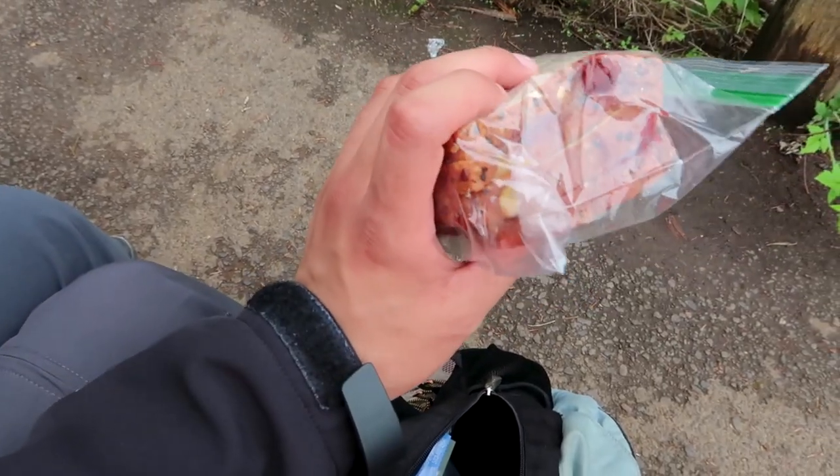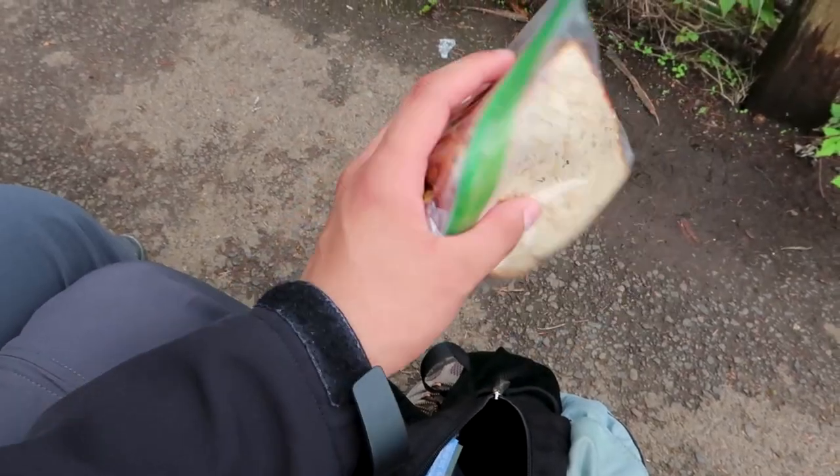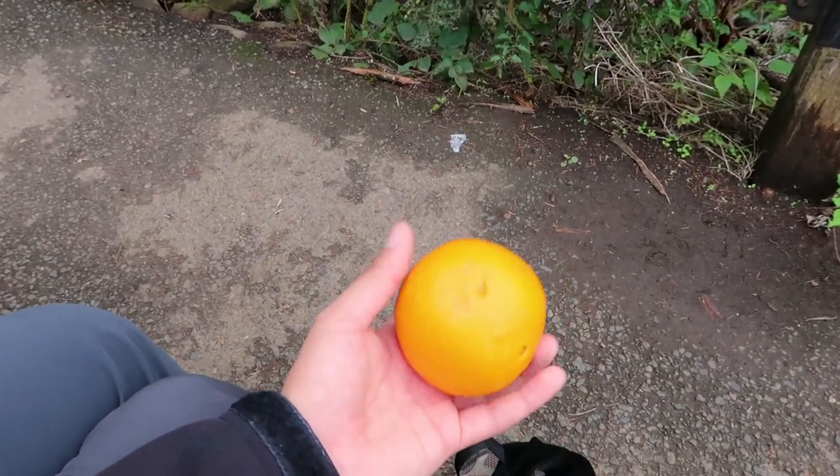As you saw, there is a visitor center down at the bottom, but I think you can make it way cheaper if you bring your own stuff. Hopefully you make it healthier and bring some fruit too. Down there I just saw hot dogs and pretzels, so that's not the best.